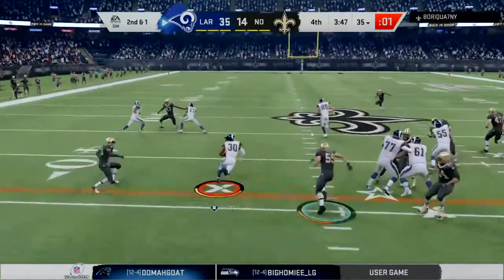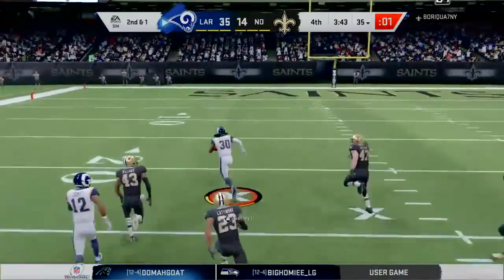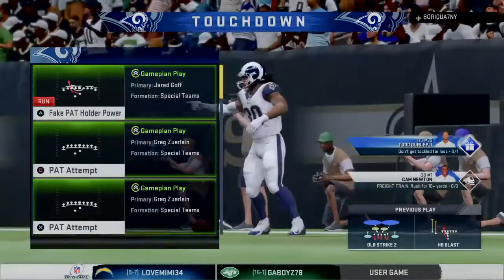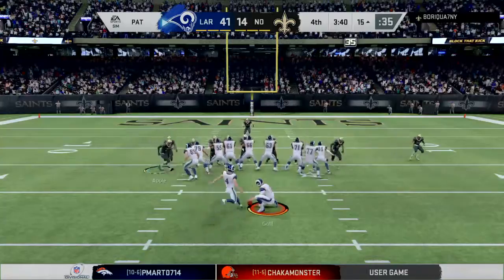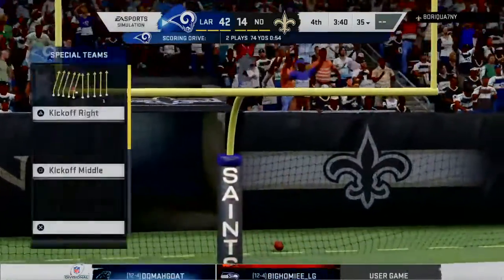They'll stick to the ground game with Gurley. He's got the first down and more past midfield. The 20, the 10, and he'll get into the end zone. Touchdown, Rams. Todd Gurley, his second touchdown of the afternoon. And the Rams tack on to their advantage. Zerling good with the PAT.